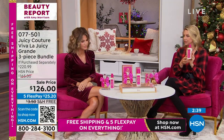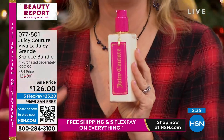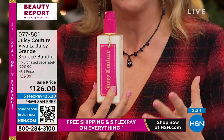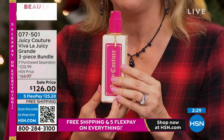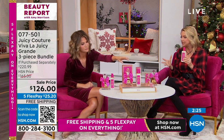As you said, it can be gifted together all as one set if you're feeling very generous, maybe someone very extra special in your life. Or you can gift them separately because each one comes in its own beautiful hot pink signature Juicy Couture box. So that is fantastic in itself.